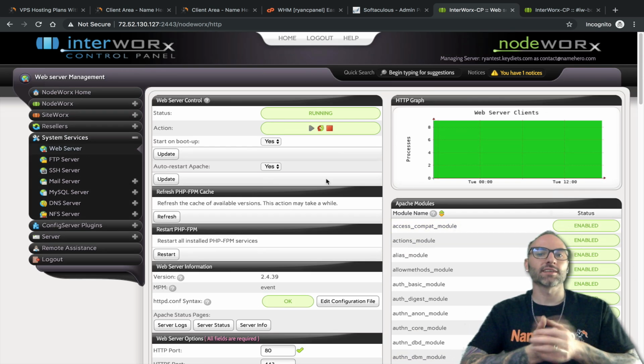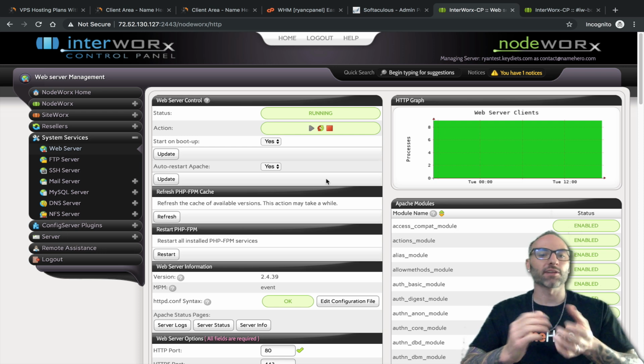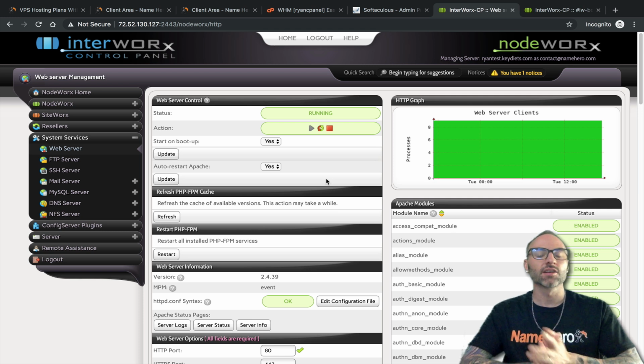If you have clients that use basically the same configurations like WordPress, same applications, you're probably going to be fine with the defaults. But if you have clients that use a bunch of custom stuff, then you're going to need to compile more Apache and PHP extensions and modules. So that's something to keep in mind.